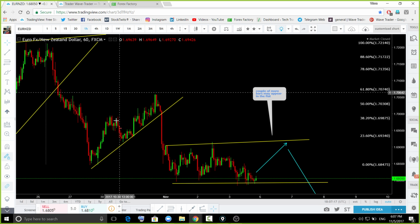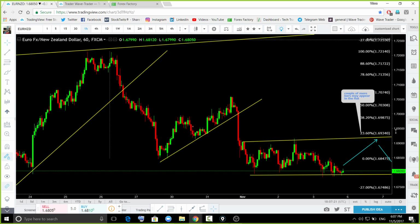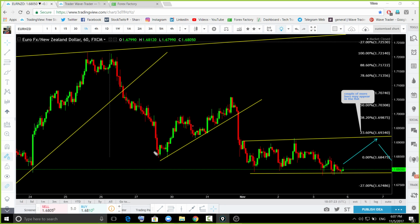Okay, so Euro New Zealand dollar, that is what I'm talking about. All right, so on Aussie US dollar. Okay, so what was that? Let me look at the chart.